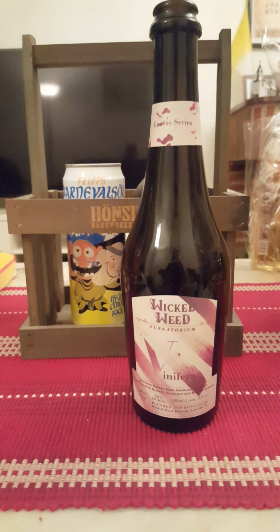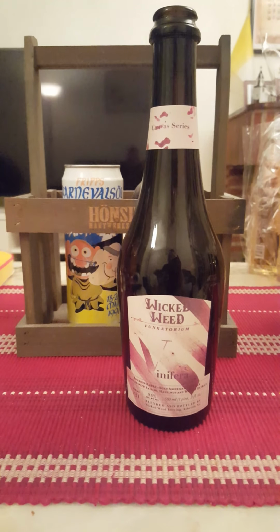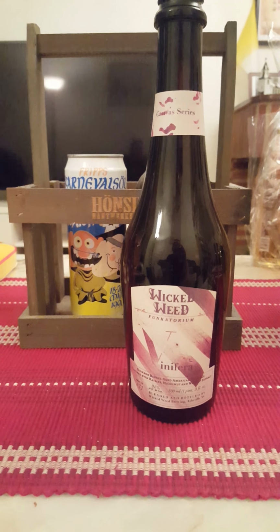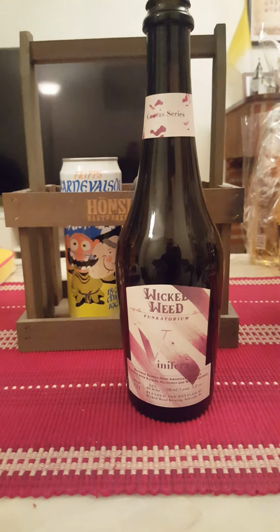Aroma. Oh, that's a lot of complexity. Raisins galore. Oh yeah, sour, funky notes, vanilla. Kind of a red berry vibe. Funky red berries. Yeah, it smells absolutely fantastic, I have to say.